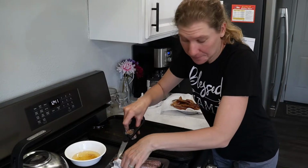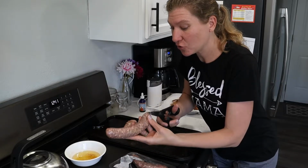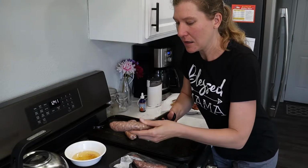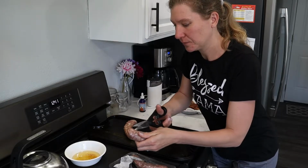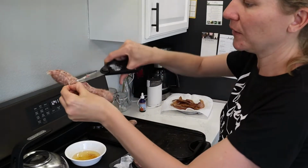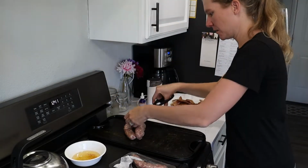I sampled the bacon. It's very good, but it seems to be extremely salty. So I might add some salt to this. So I'm just using my scissors, and then I'm just peeling, oh, I don't know if you can see that, peeling the casing off.